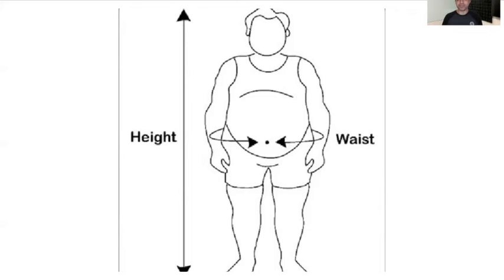You can actually take a string and put it around your belly and then measure that string against how tall you are. And if the string around your belly is more than half of how tall you are, then you probably have insulin resistance. And studies show that anywhere from 50 to 70% of Americans are insulin resistant.